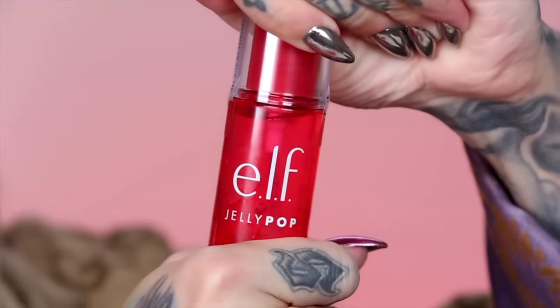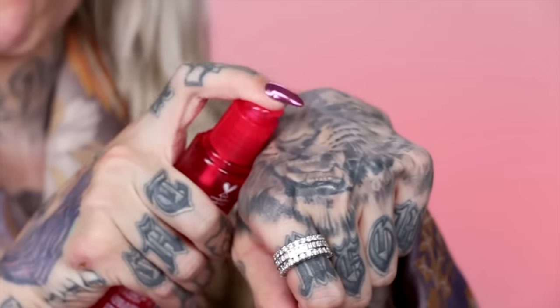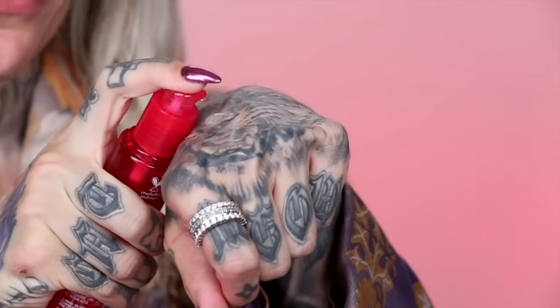So let's put some on. It says apply evenly to the skin morning or night. All right, let's take the seal off. Ooh, hello. Okay, living. I know it's simple packaging, but I just love how it looks, aesthetically pleasing. All right, ready? Okay. Oh, it smells really good. It actually smells amazing. Okay, so let's take that and, ooh, what does this feel like?